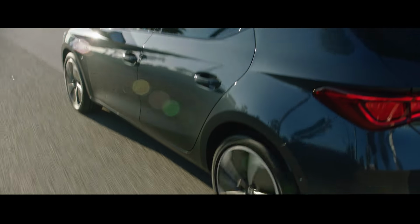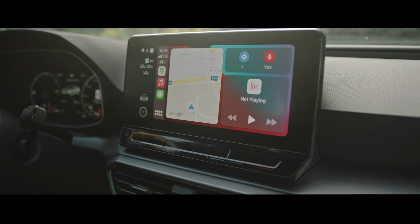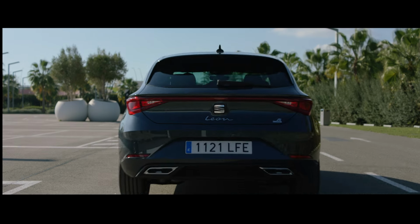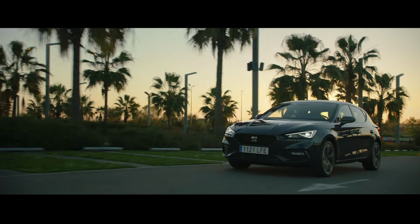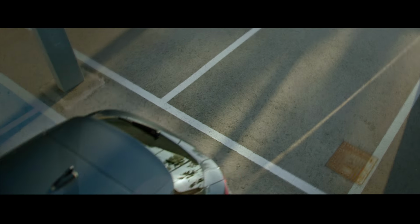Next, charging up. To find and even save preferred charging stations along the way, use SEAT Connect on your Navi screen or smartphone. Or if you want to power up at home, you can do that too. It's fast, efficient, and simple, just like charging your phone. With the SEAT Leon e-hybrid, positive change has never been so easy.